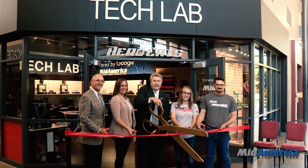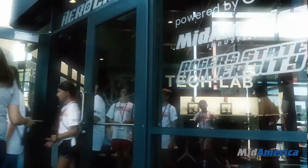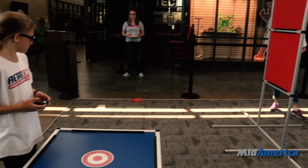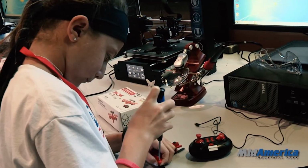The ribbon cutting today is important because it represents not only collaboration between our businesses and MidAmerica and the community, but it also represents the STEM initiative that we have promoted throughout the school system, which essentially gives kids the skill sets necessary to have a career in technology. This is the most rewarding part of my job because this is the future.